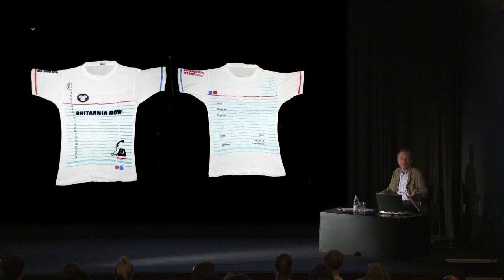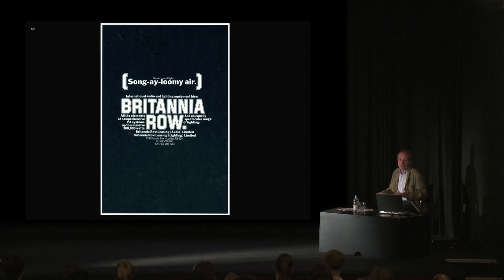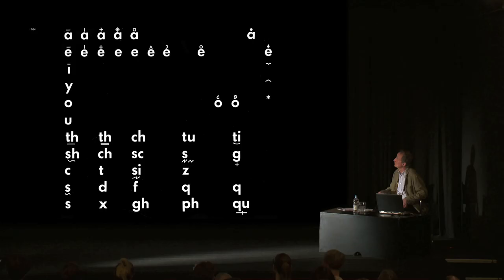These were T-shirts that were done for Britannia Row Roadies. And I also enjoyed wordplay, so for Britannia, I don't know whether you get this, this is "sans les lumières", not spelt in the French way, which may have attracted attention, I don't know.